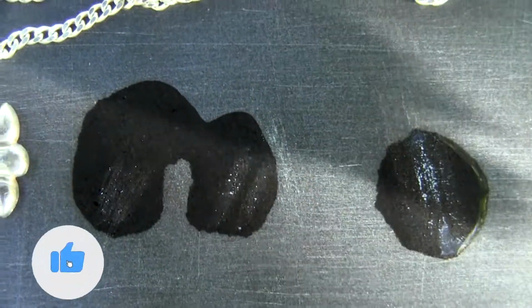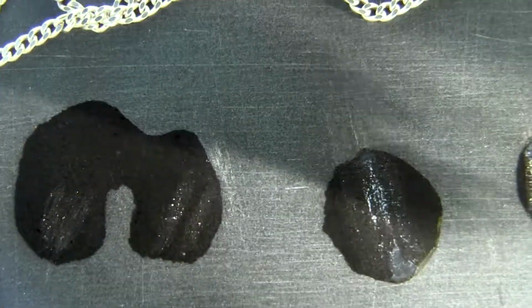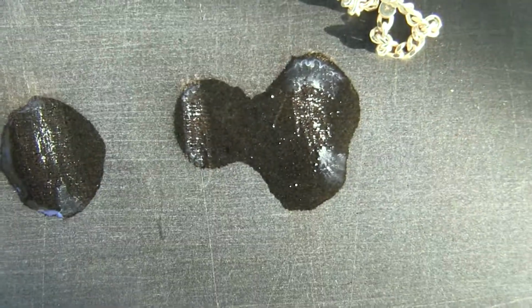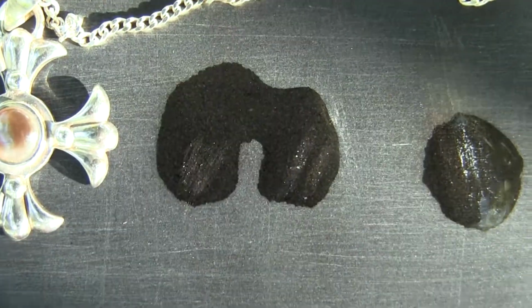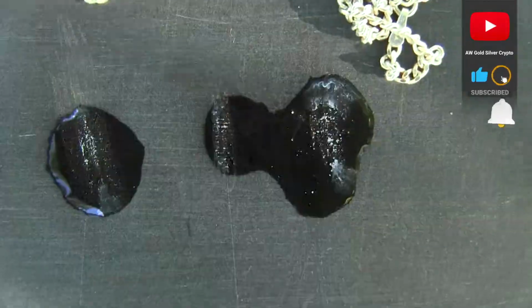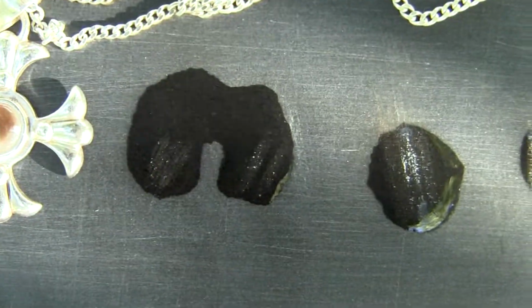Yeah, so we do have a little bit of silver there. I do see a bit. Second one, we have a bit more. Third one, definitely have more. I don't know, what do you guys think? Do you think this is real? Do you think this is fake? What are you guys thinking? Because these two are weird. The chain is kind of 50-50, and these two are also 50-50. Could be fake.